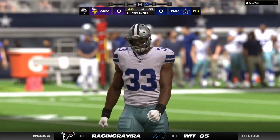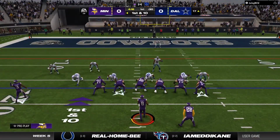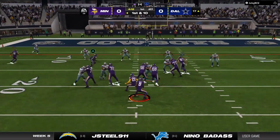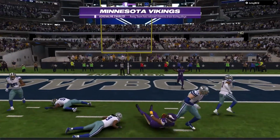2nd and inches is oftentimes an invitation for an offensive coordinator to take a big shot downfield because he feels like he can come back on third down and pick up the first down. But sometimes you just don't want to break tendency. Stay with what you are. Stay with who you know. Touchdown, Vikings!